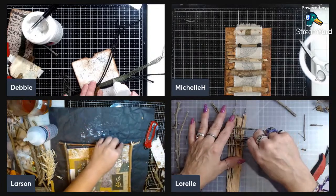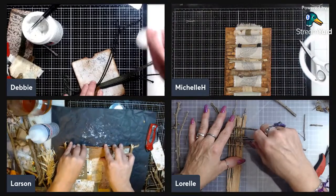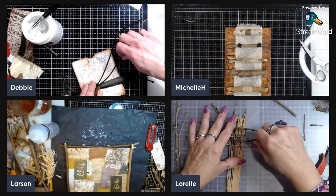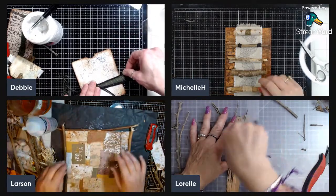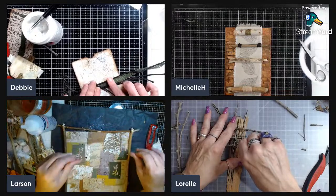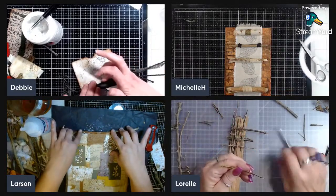I'm making a huge mess, that's for sure. Under there, get under there. Come on, get under there. Come on now.